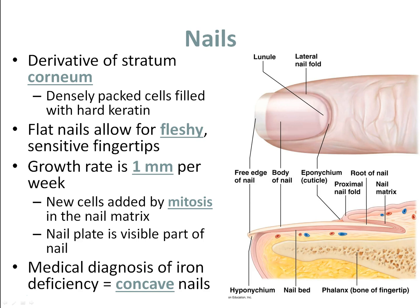New cells are going to be added by mitosis into the nail matrix. The nail matrix is this very back portion of the nail, that's underneath that nail fold. So that skin that protects your fingernail protects your nail matrix, where we're generating new cells and new fingernail. The part under that nail fold is going to be called the root of the nail, and then the visible part of the nail is the nail plate. So this visible part that we can see is called the nail plate, or the body of the nail.